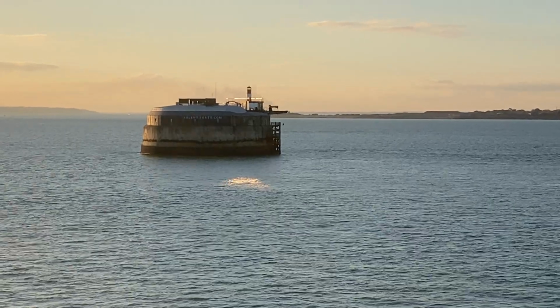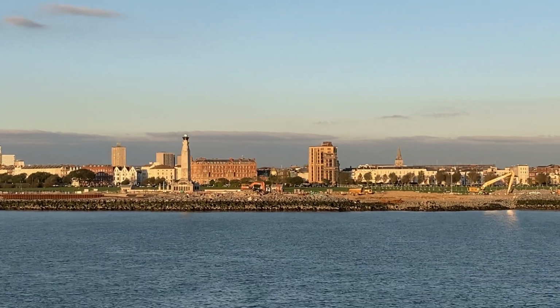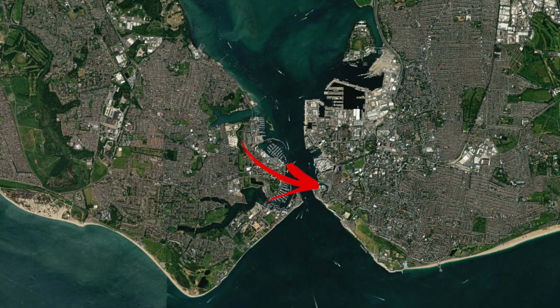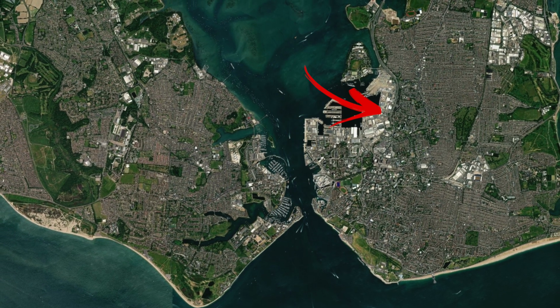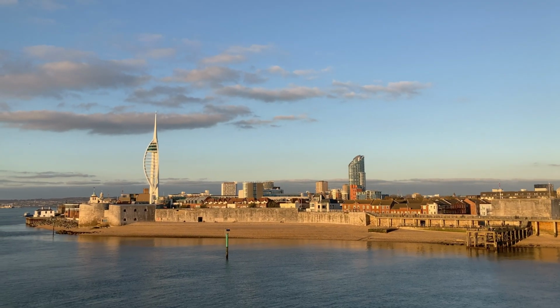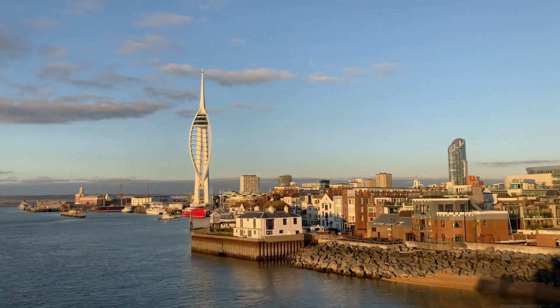Here's a better view of one of those defensive forts that's now privately owned. The view of Southsea seafront and the War Memorial, and then back to the harbour. The Isle of Wight ferry port you get to first, and then the huge Royal Navy dockyard lies further back, beside the commercial and larger ferry docks. The reason I'm lingering on these scenes is because this is where I grew up. I won't say where, obviously, but one of these clips shows my childhood home.